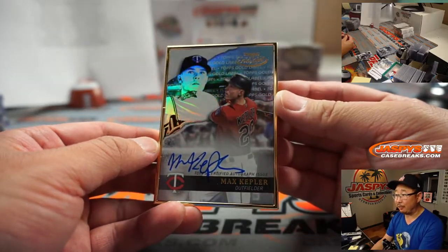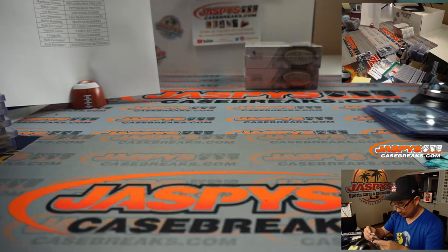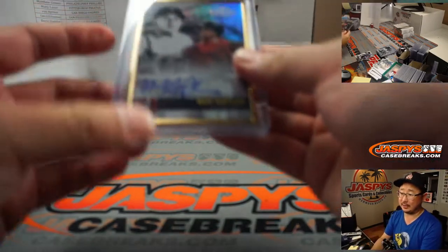Got Max Kepler. Max Kepler going to Rich in the Minnesota Twins.